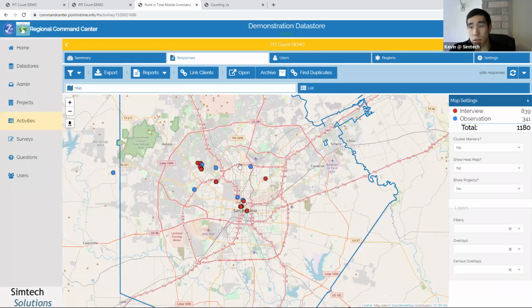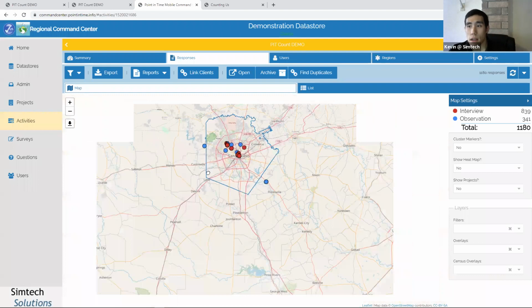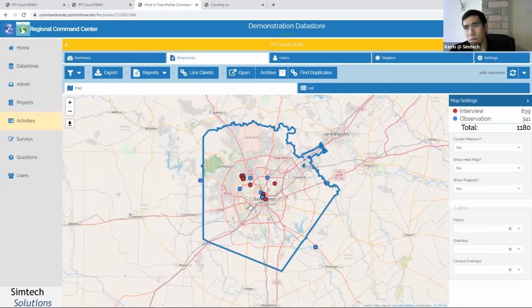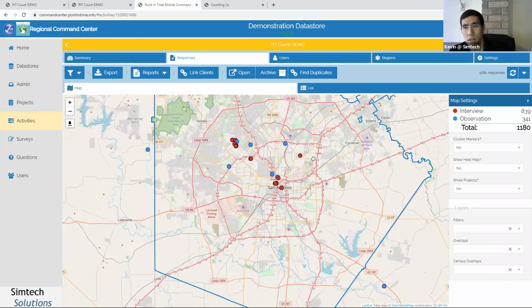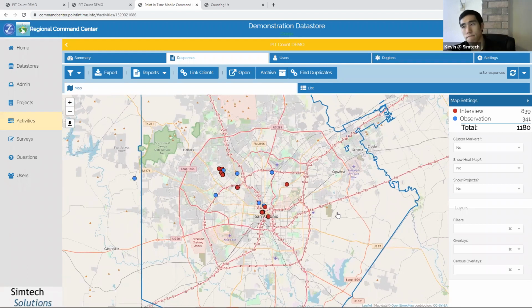So going on to the map view, here's going to be where all of our geospatial data is coming in. And you can see here for all of San Antonio, we have these interviews and observation pins for everywhere that people have gone so far. And then on the right of the map settings, we have our different ways that we can help make sure we're getting our correct coverage, right?